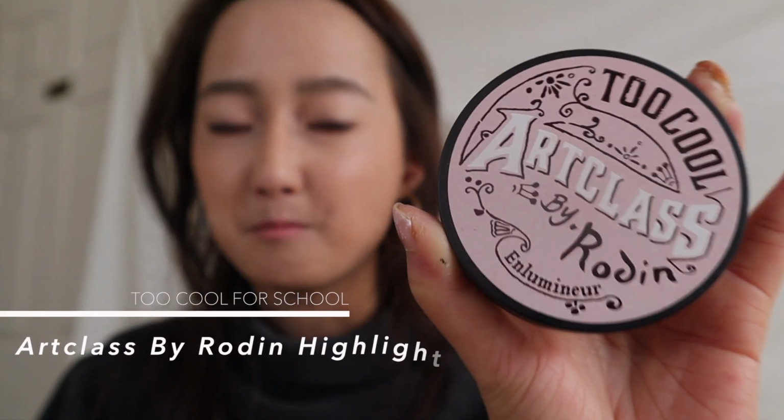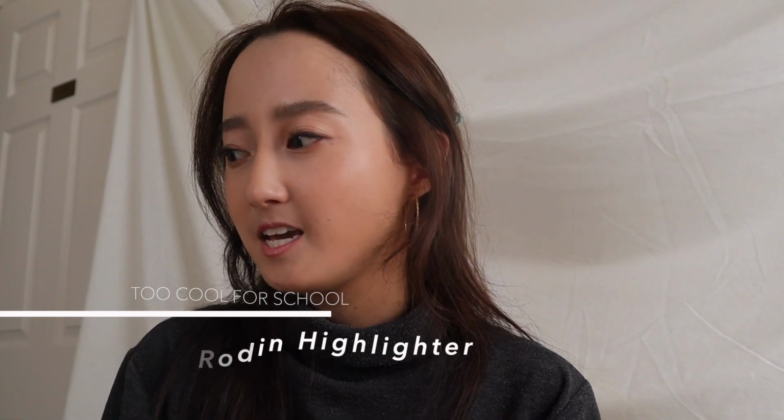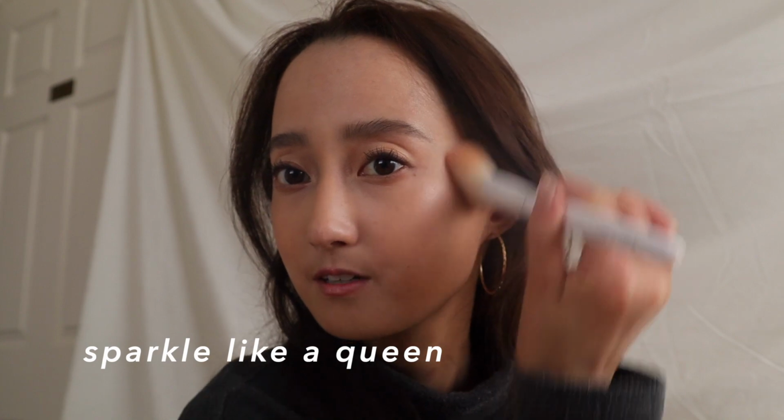Also, this highlighter by Too Cool for School, and this one I know for sure that I like because it's a very natural type of highlight, and it really does look nice if you put it on your nose.